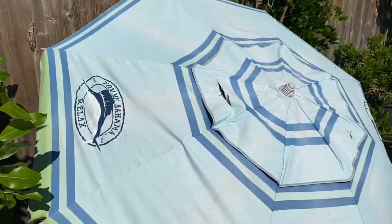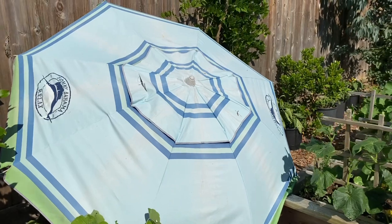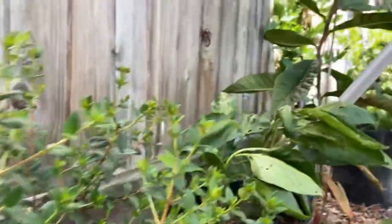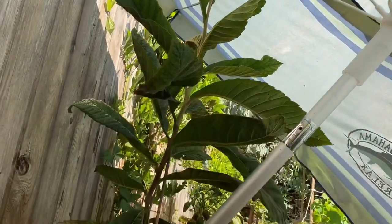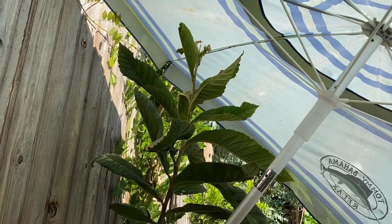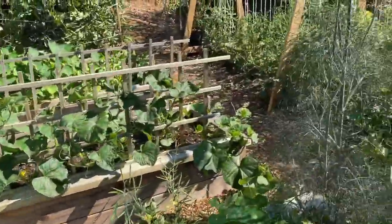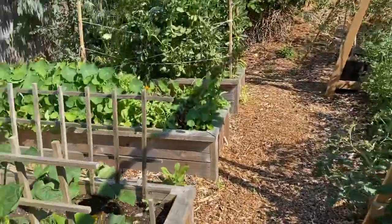And then under this big umbrella, I have a loquat, which suffered some heat damage. So I decided to take some action and protect it today. So you can see here's the loquat, and it's got some browning of the leaves, and the leaves are crispy on some parts, so I decided just to protect it. Basically, the bigger the leaves on the plants, the more damage they're going to take in extreme heat and sun.